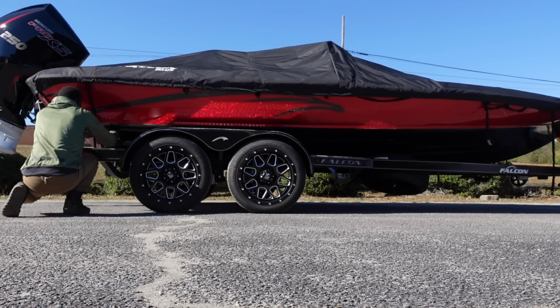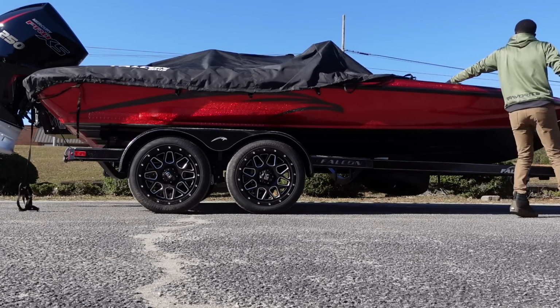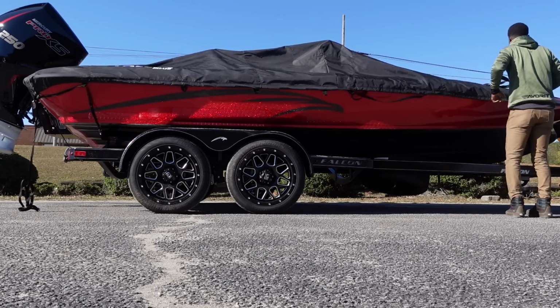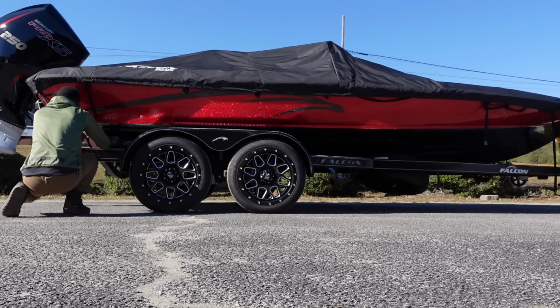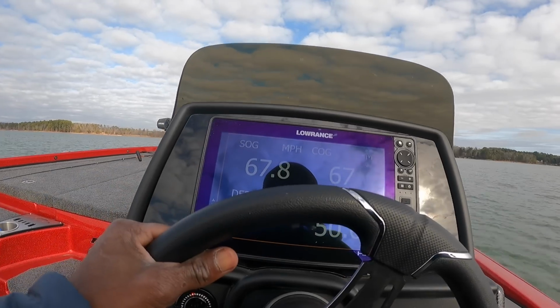Okay, so I get to take this thing home, put it in the shop. There's going to be a lot of stuff that I've got to figure out on this boat before it's rigged and performing the way that I want it to perform. You don't want to miss this next part. This is where all the hard work pays off.